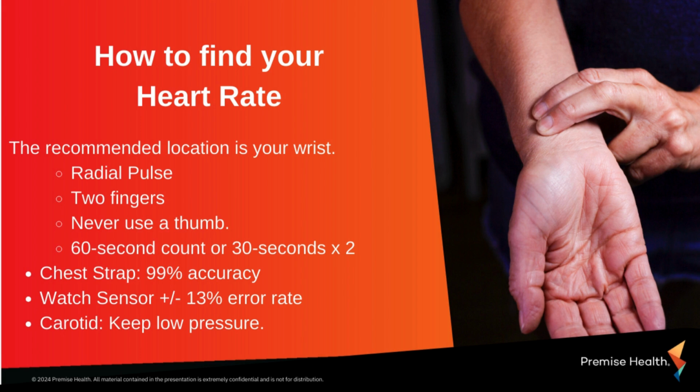Just a few things to note when we're finding our heart rate is that you do have a pulse in your thumb. So we never use our thumb to track our heart rate accurately. And if you're looking for optimal accuracy, we find that the chest strap, when it's properly fitted, will be more accurate than your watch. However, using a watch will still provide a decent estimate to your heart rate.